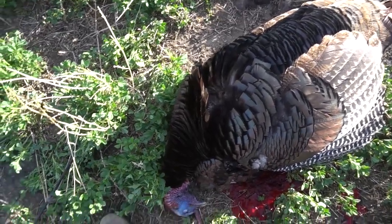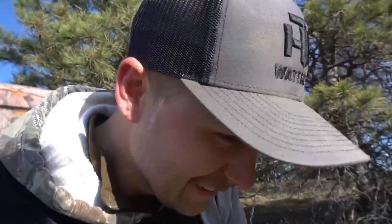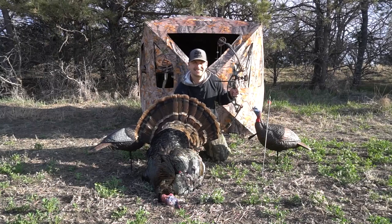Oh, that is awesome. Such a beautiful bird. That was exhilarating. Holy cow. First archery turkey. And last year, I missed a shot on a Jake. Then Josh and I couldn't seal the deal when we went out hunting last weekend. No luck. Didn't even see a turkey.